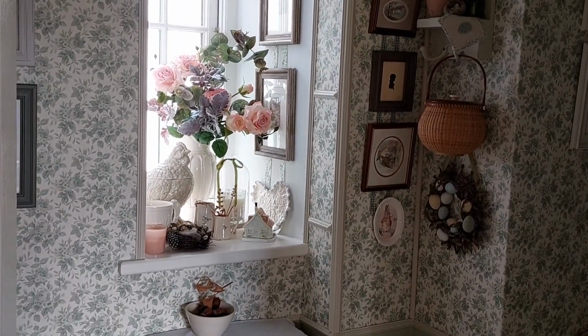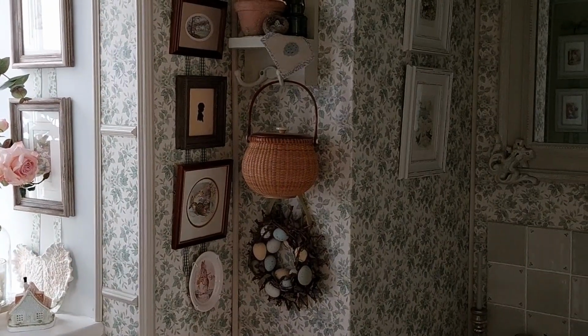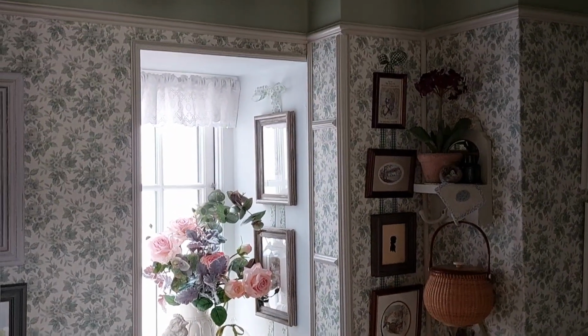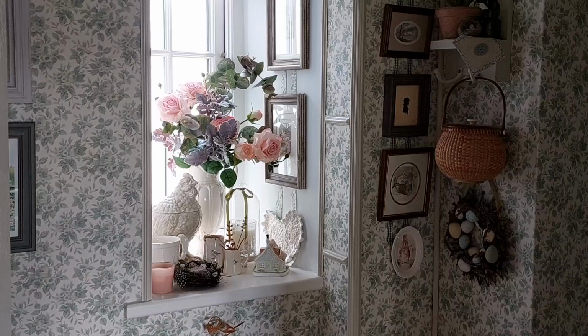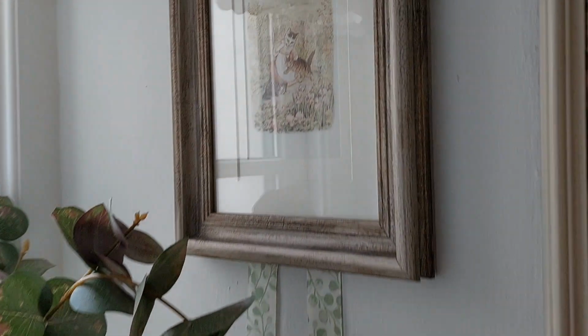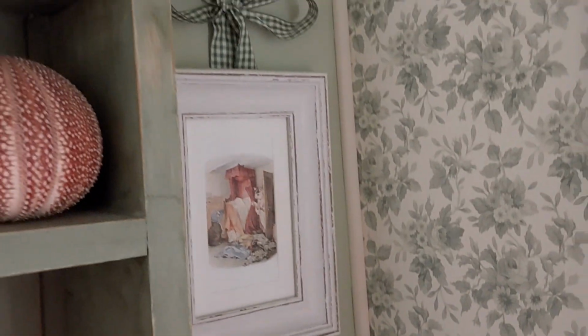So this little room, our downstairs loo, I've shown before. And this room is very much inspired by my love for the author Beatrix Potter. I've used old books that I found in charity shops to create pictures to hang on the wall. And if I go behind the door, now it might be a little dark, you can see once again that I've hung pictures that I've just taken from an old book, and these are all from the same book, The Tale of Tom Kitten.